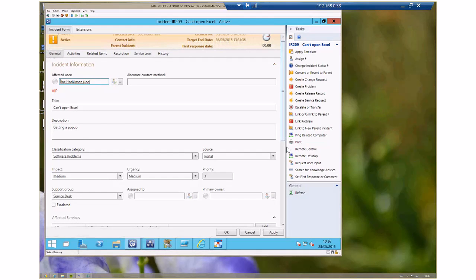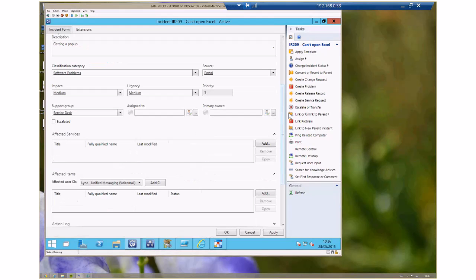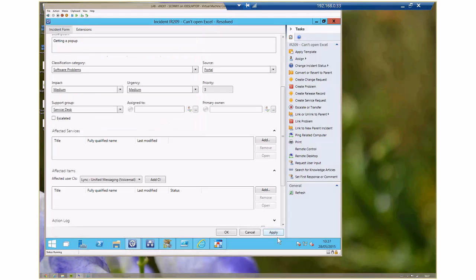More integration with the rest of the suite is we can actually remote control the affected computer directly from the incident. So you haven't got to start breaking out into other products. Straight from here, we can remote control Joe's computer, and we can do that because we've added his computer as a configuration item. Okay, I've fixed the incident, so I can now resolve it.